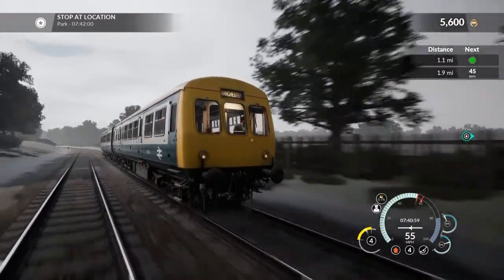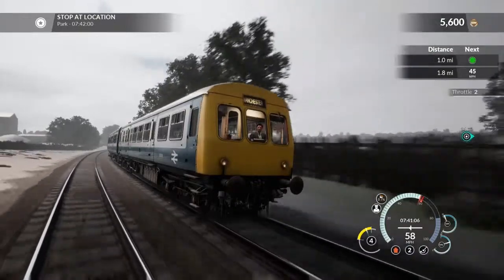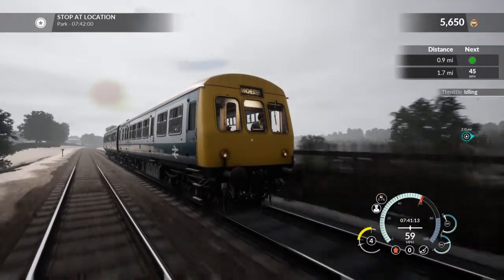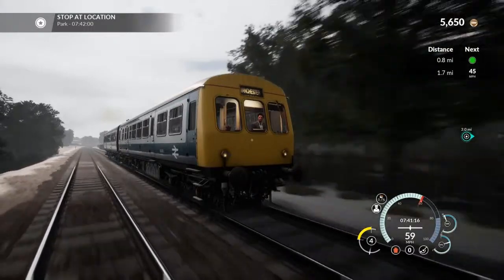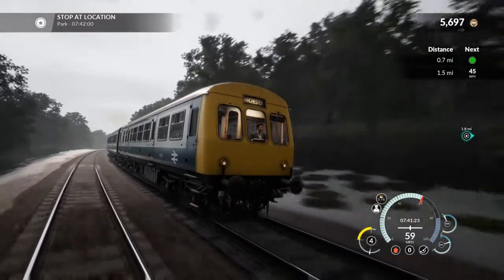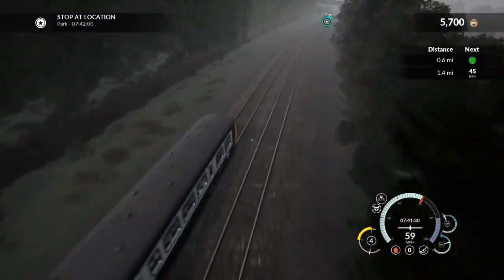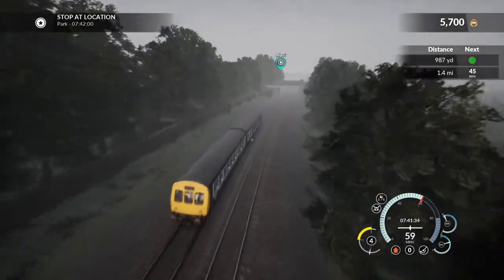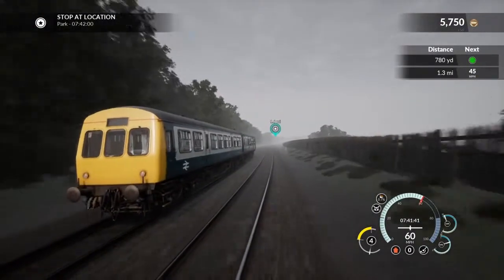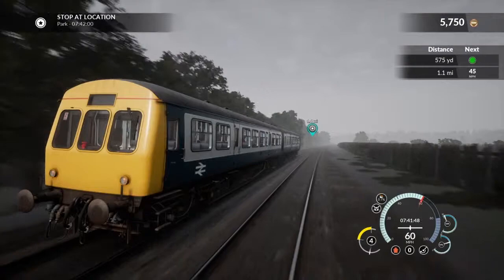That's actually quite a cool shot. Coming up on speed limit again, mind it. Speed. Get that off. Probably time to get back in.